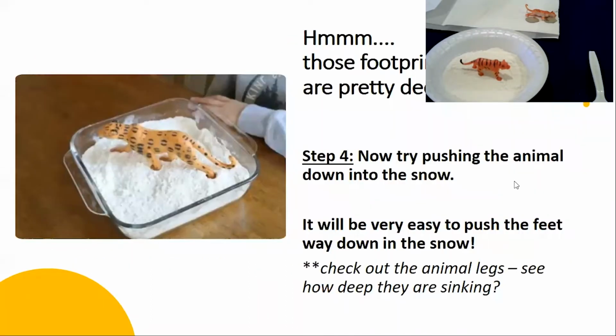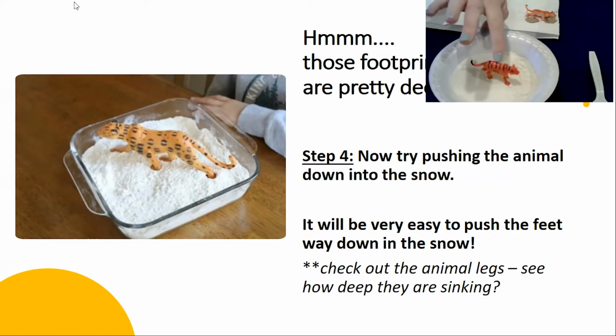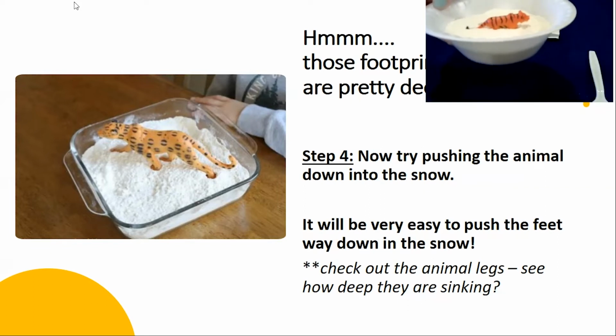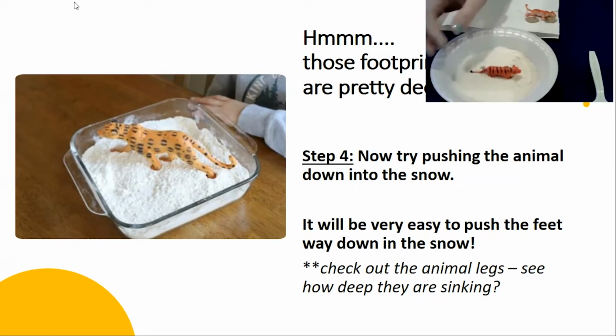Let's see what else we have here. They might get pretty deep. I want you to try pushing the animal down. It's going to be super easy to push this animal down. All right, ready? And I want you to notice how low his, oh my goodness, I can get him all the way to his tummy. His legs aren't even visible now. It's so easy for this animal to sink because he has very small footprints.